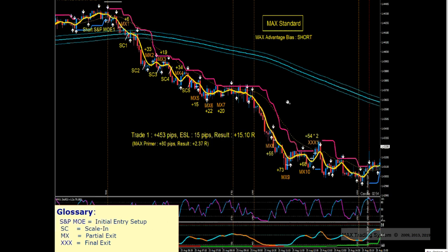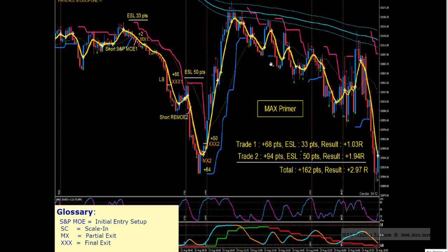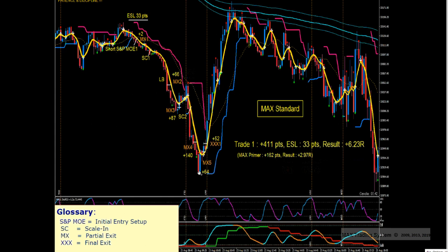I have illustrated the Max with 2 pairs, but we can trade other instruments with the Max, like, for example, stock indexes. Here I'm illustrating with the Dow Jones, and you can see that with the Max Primer, we have exactly the same type of trade structure, and you see the kind of result. And with the Max Standard, this down movement was a unique trade with several scale-ins, and so several exits. And you can see that the result has been, again, improved by almost a factor of 3. And this is typically what the Max Standard will provide. It will provide a result between 30% and 300% larger than the Max Primer result.